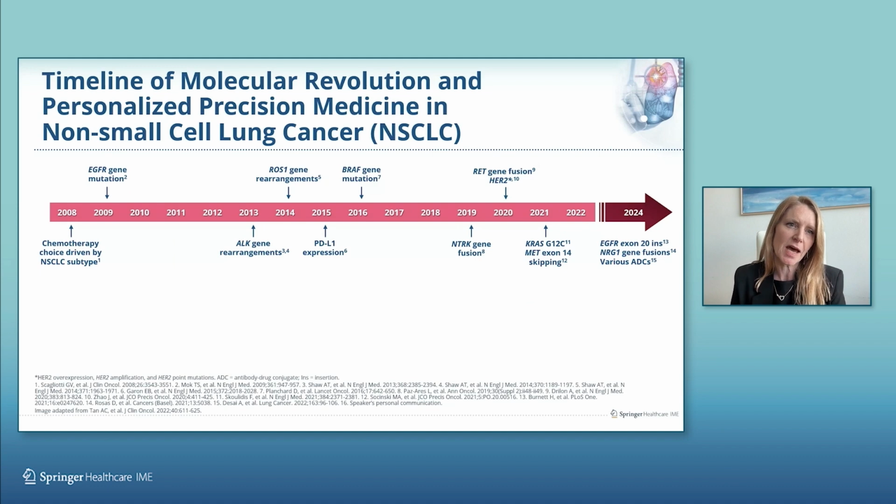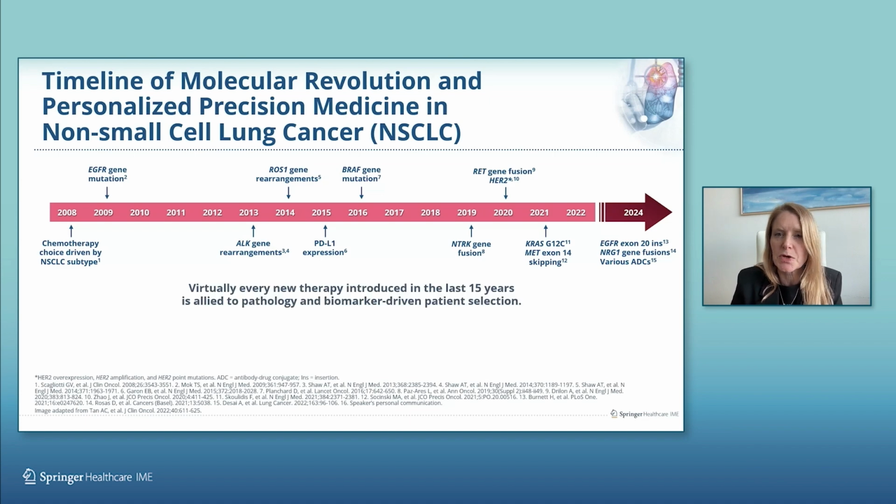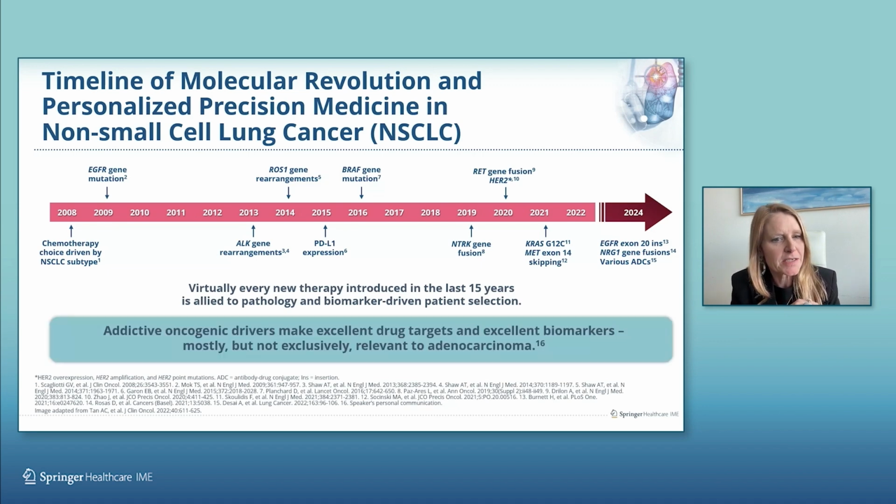And we have been hearing about the timeline of molecular revolution and personalized precision medicine. Non-small cell lung cancer has about 10 or even almost 20 years of development, starting in 2009 with the discovery of EGFR mutation, moving in 2013 to ALK, and the series of next biomarkers to be exploited in the decision-making process for our patients. Virtually every new therapy introduced in the last 15 years is allied to pathology and biomarker-driven patient selection. And particularly in adenocarcinoma, addictive oncogenic drivers do make excellent drug targets and excellent biomarkers to be used for this specific strategy definition.